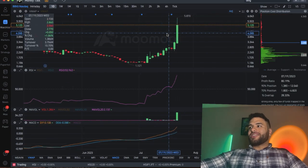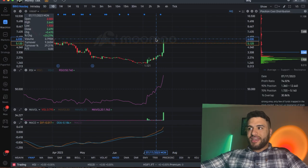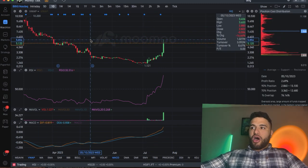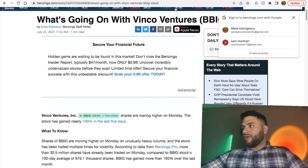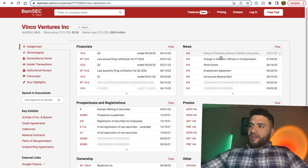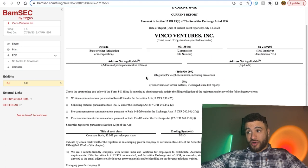But in order to anticipate where the stock is heading next, we first need to understand what has caused it to get to where it is right now, right? And I think a lot of this had to do with this recent filing that we got from the NASDAQ, right? When we go over here, let's go to BAM SEC, right? The most recent filing that we've received from Vinco Ventures was this notice of delisting from NASDAQ, right? Which is massive, guys, right? This is massive for the company, right?